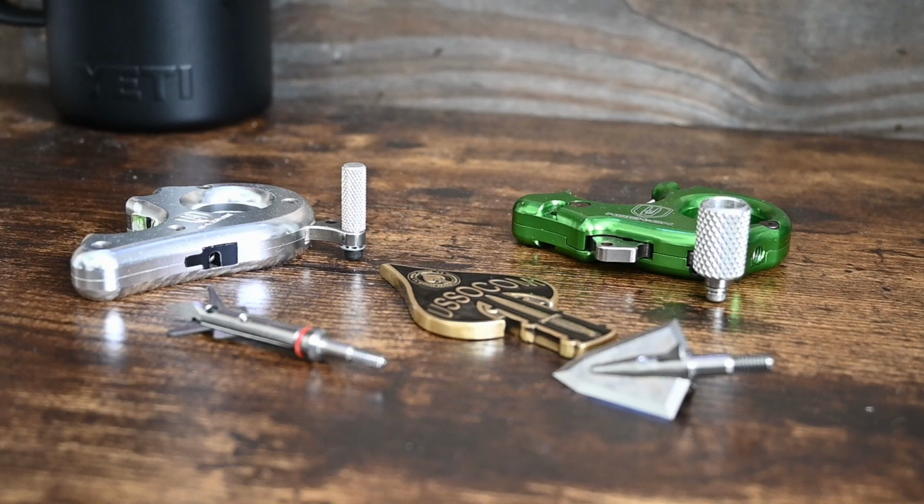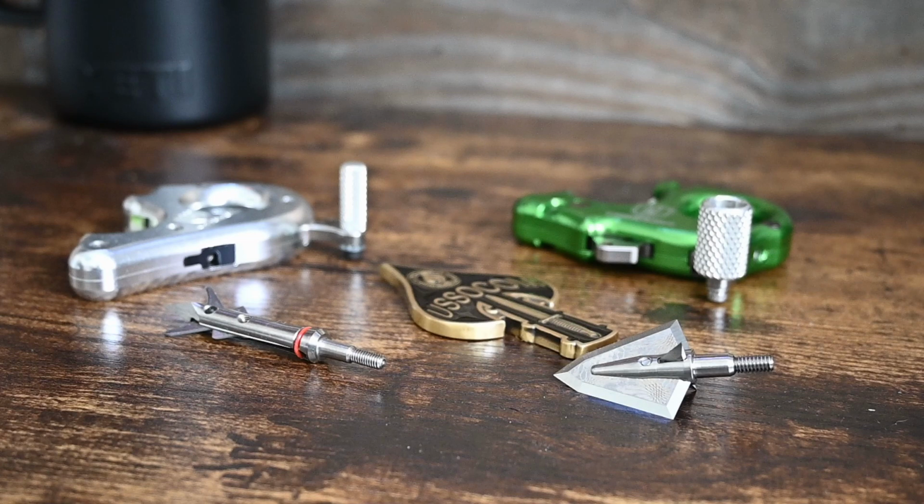Okay, so I moved the camera to show you guys. I'm going to move my focusing point as well. So I just moved my focusing point to the broadhead right over there. You can see how that changed the background. I'm doing this on my Nikon Z50, but the same exact things apply when you're talking about your camera phone.